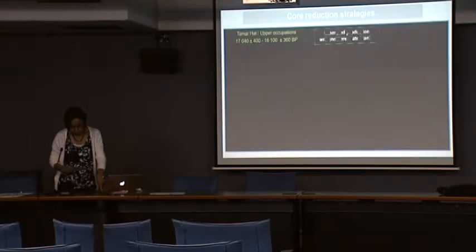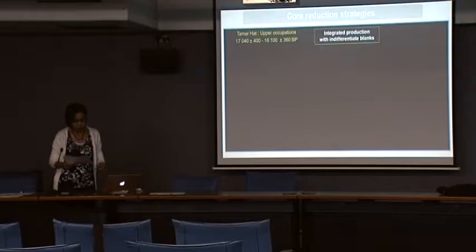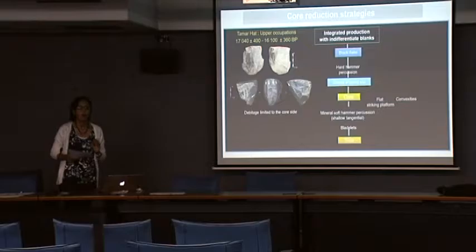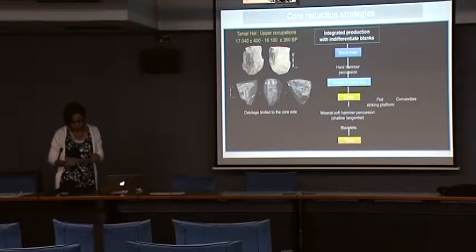In the upper occupations of Tamarhat, the semi-tournant débitage strategy occurring in previous occupations was abandoned in favor of a simple débitage which exploited the natural convexities of the core from a single and preferentially plane striking platform. The extracted laminar blanks are medium-sized.